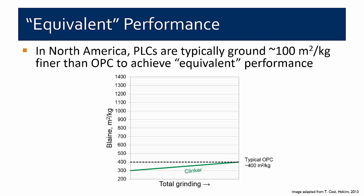But you can have a wide variety of finenesses. This is just typical for a type 1 or type 1-2 cement. If now we're talking about Portland limestone cements, we're going to grind this clinker, but we're also going to simultaneously grind the limestone because they're both being put into the grinder at the same time. The limestone is a softer material, so it's a lot easier to grind, and it ends up getting ground to a higher fineness than the clinker does.